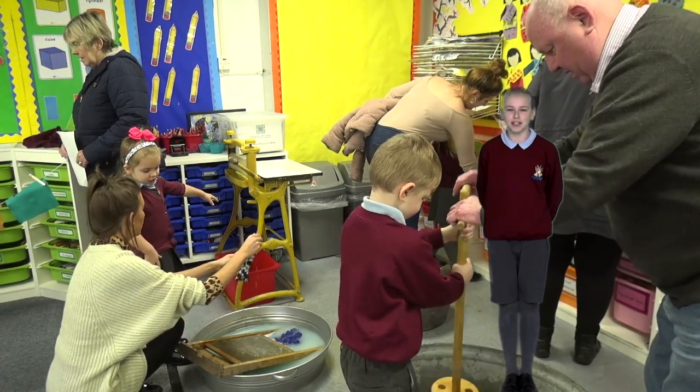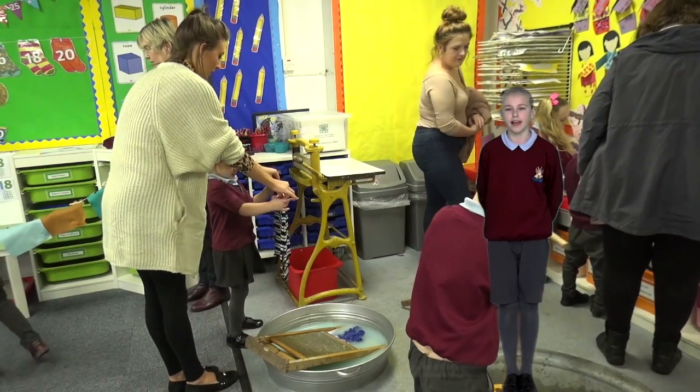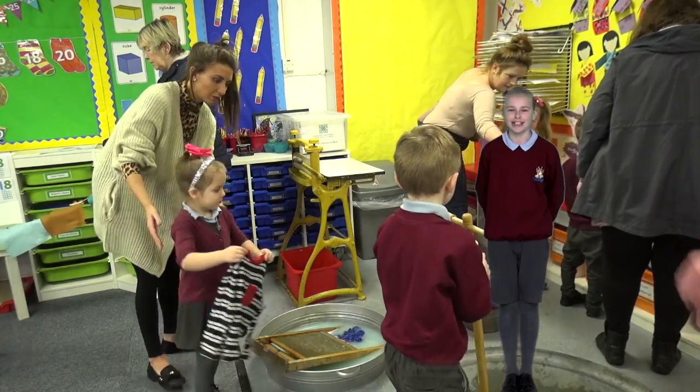And here in reception class, we have a typical wash day experience. Everyone is learning about what it was like in the past to undertake a simple laundry experience. It all looks really exciting.